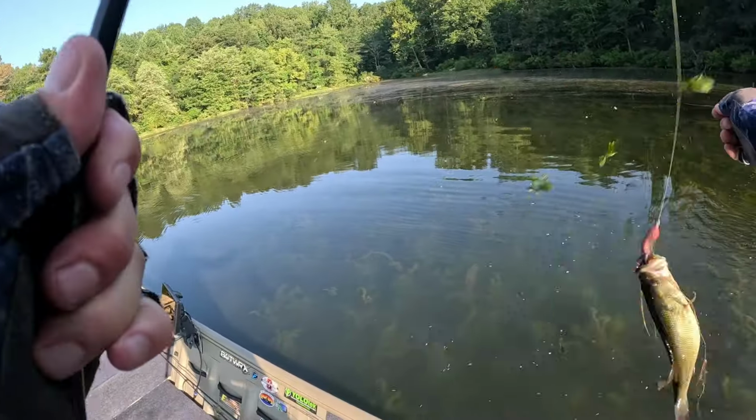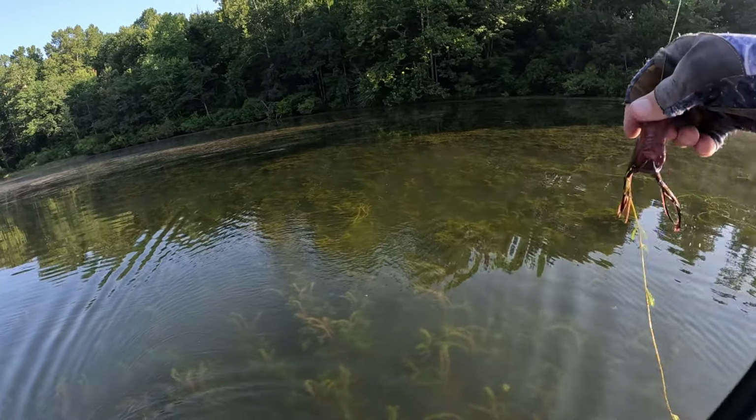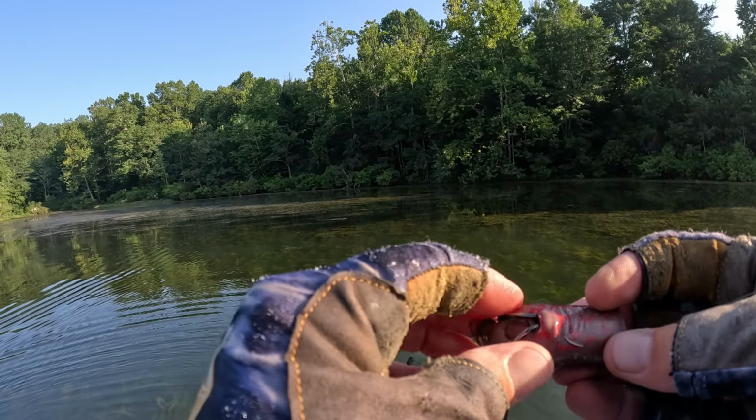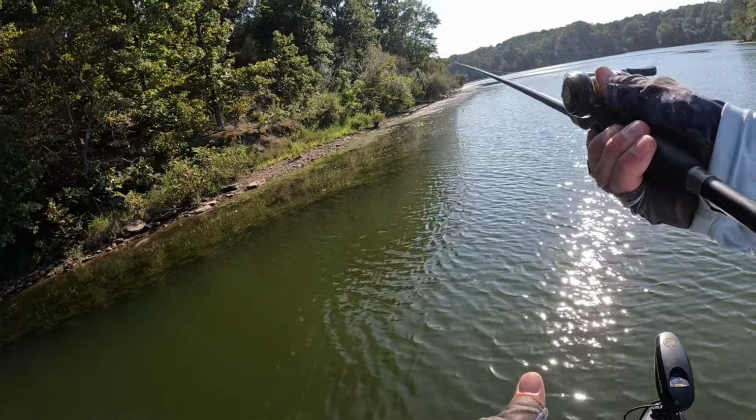There we go. And there we go. Gone. Just like that. A little copper red Wave Frog in a Loudmouth edition. I think it's called Spicy Meatball.